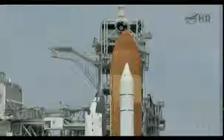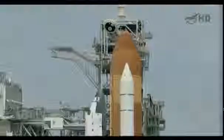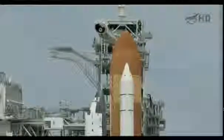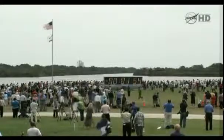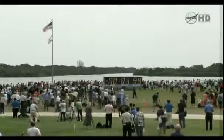Flight crew OTC, close and lock your visors and initiate O2 flow. That's in work. T-minus 2 minutes. GLS is go for ET LH2 pressurization. Solid rocket booster camera is being activated.